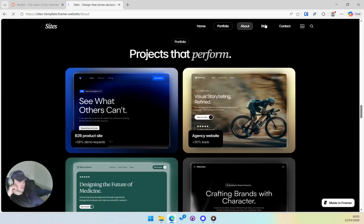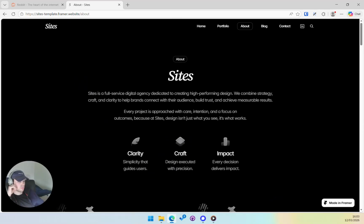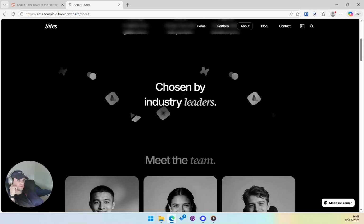So let's have a look at your about. This is perfect. These objection busters here are perfect. This is a beautiful section. It's very minimal, but it works. What I would even do is highlight certain words so that it's more scannable, because people don't read long text because they have a TikTok brain. So highlight certain words so your text is more scannable.